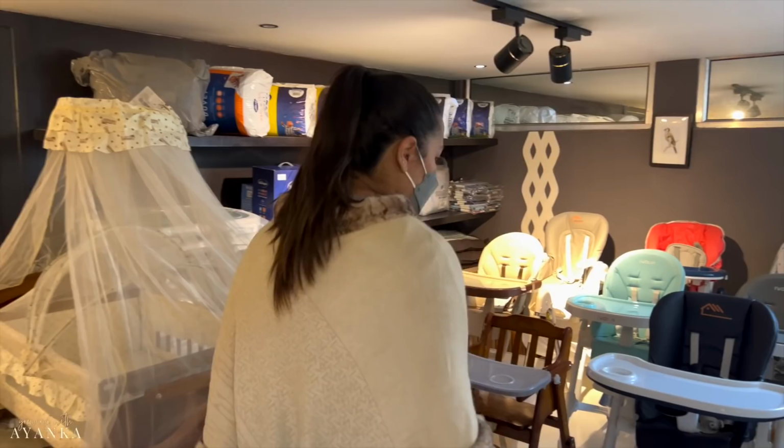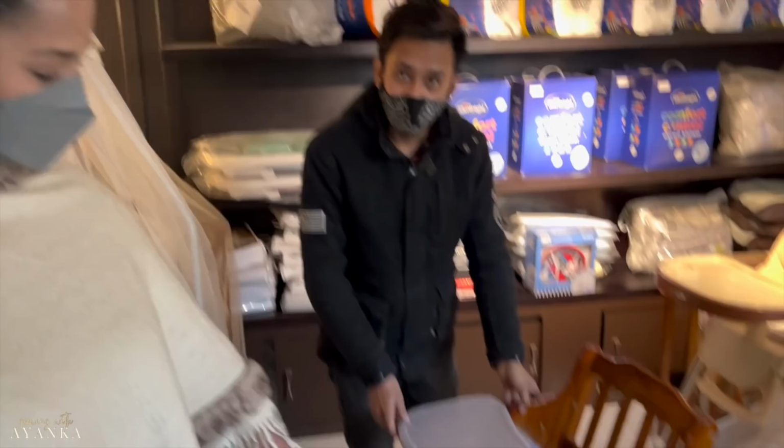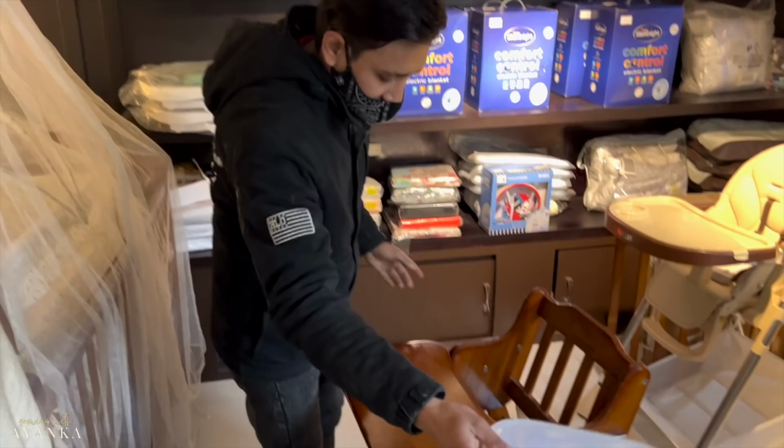I like this. Do you like this though? I love this one. The features are simply on the table. It's a double plate.